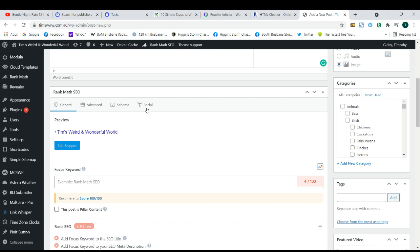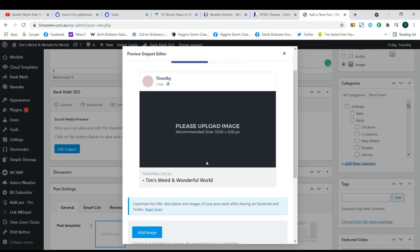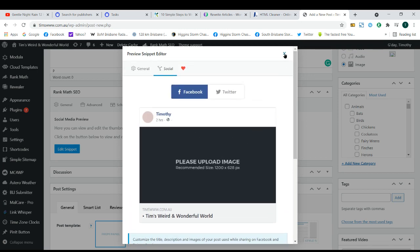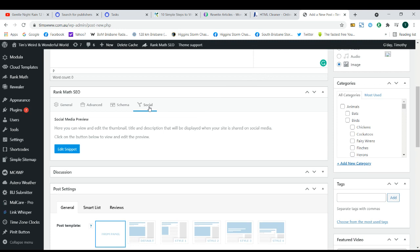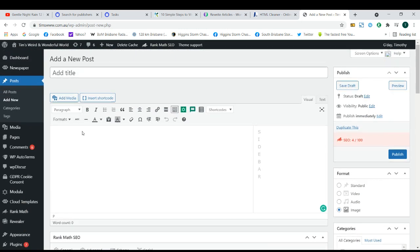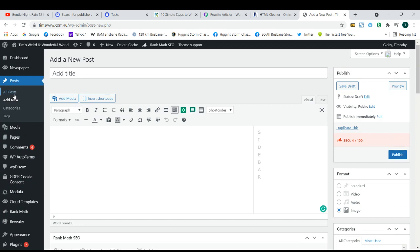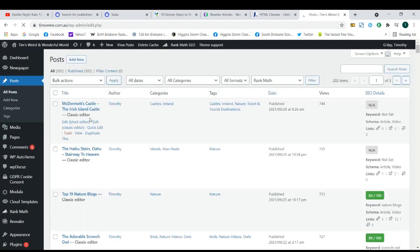You don't really need to. That's mainly for uploading an image that will be shown if someone decided to share the post, or if you decided to share the post to your page. That's the image that will be shown in a preview image. And then you got general, and then this is the edit snippet screen.